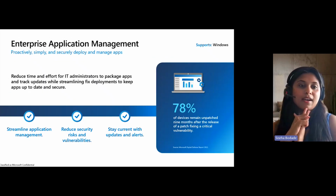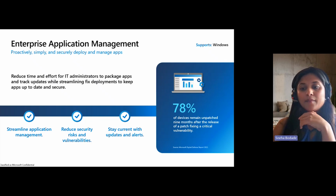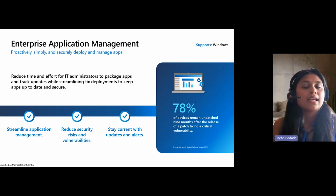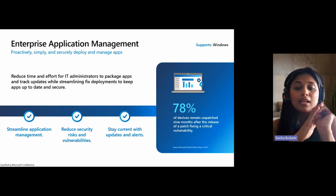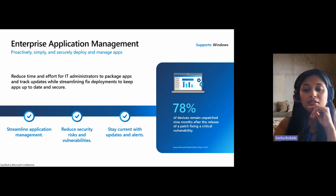The next feature we have is Enterprise Application Management. This feature proactively, simply and securely deploys and manages the applications for your organization. In the initial release of our advanced application and patch management solution, it would offer a new enterprise app catalog. This catalog contains around 500 first and third party applications in our app catalog. This solution will help IT save time by streamlining the process of discovering and packaging the applications. It would also reduce the complexity of managing Microsoft and third-party applications across the organization.